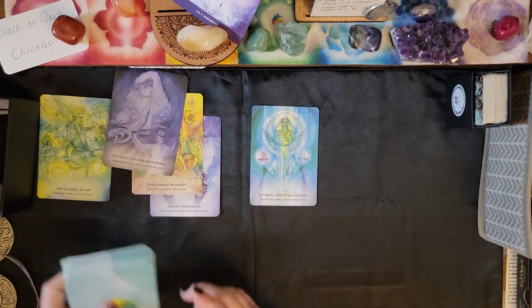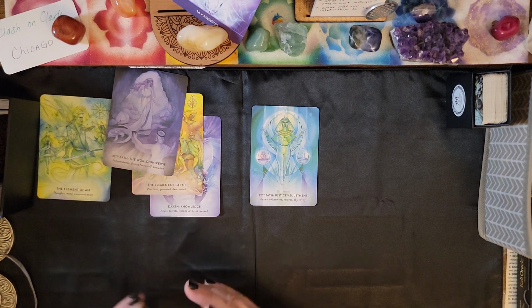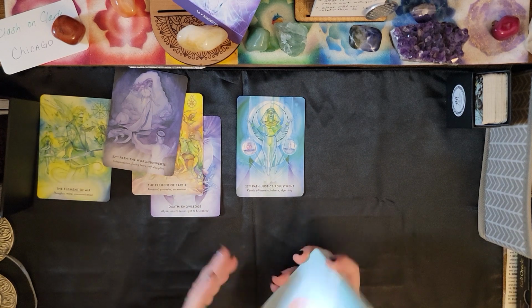I'm going to take that one just because it's there. So it says karmic adjustment, balance, and objectivity. Okay, so the Justice card to me is always head over heart. I think its weakness is going to be its objectivity. I feel like this is a less emotional deck, so I don't feel like it's going to tap into emotion. I think it's just going to give you more of an objective kind of point of view.